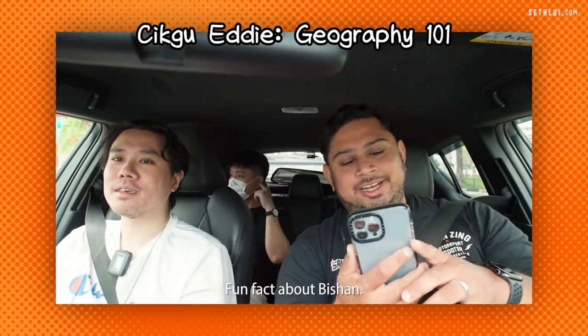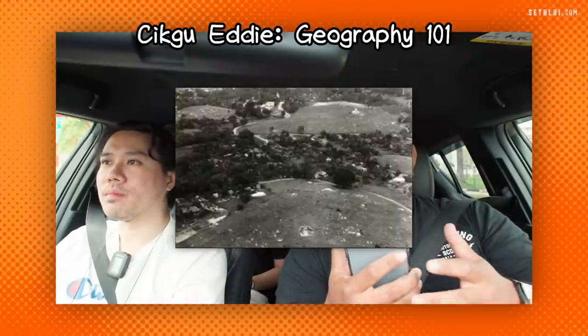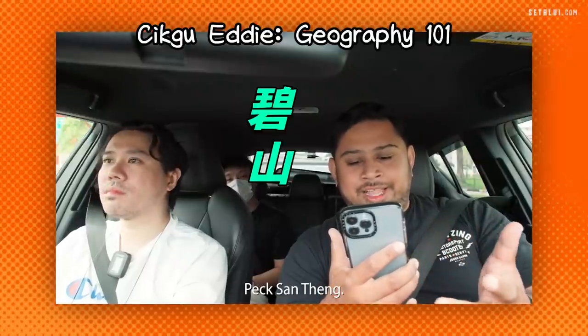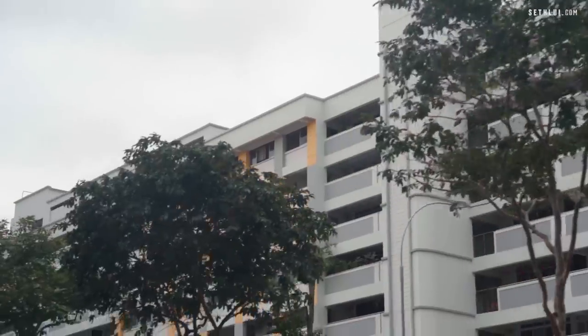Fun fact about Bishan, the land in Bishan used to be a cemetery. Bishan is derived from the Cantonese term for large burial ground, Pek San Teng, which literally translates to pavilions on the green.